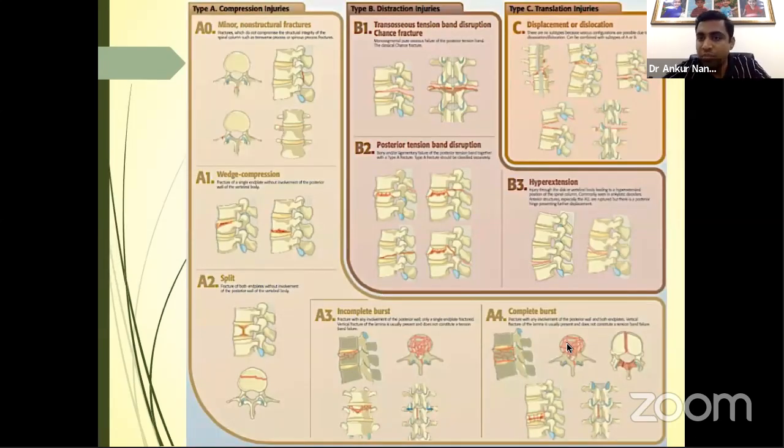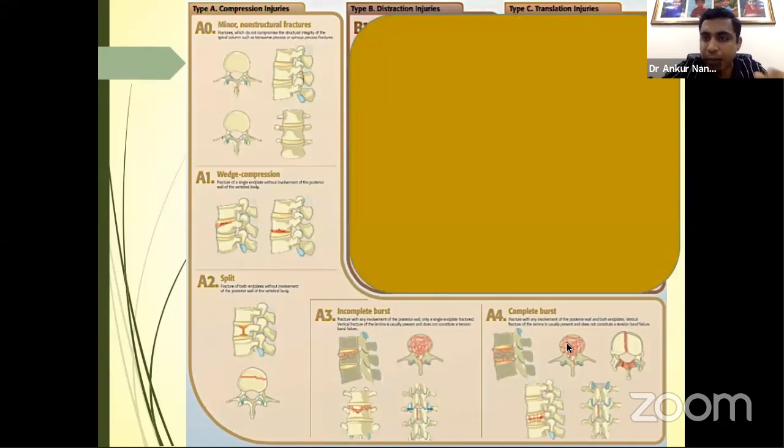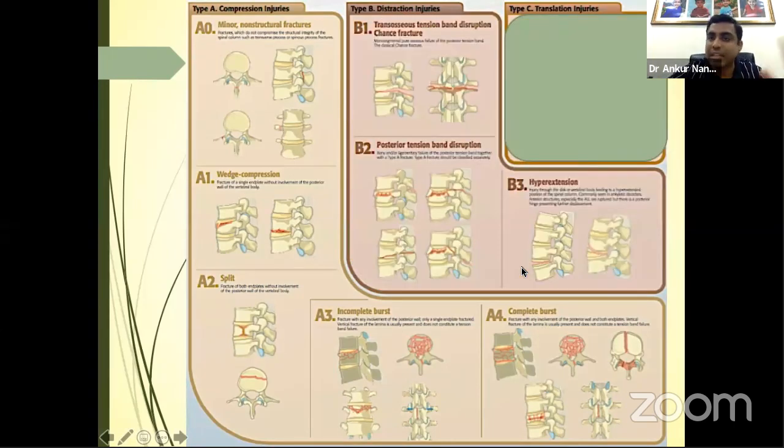This is the classification system which has been given by the AO. Now it looks very complicated, but if you divide it simply, it's very easy. So if we hide this area, these are the type A fractures, which start from above. A0 is minor fractures, A1 is end plate fractures, A2 is both end plate fractures, A3 is an end plate fracture with middle column, and A4 is both end plate fractures with middle column. So this is the progression from a minor injury to a severe injury, and these are type A's.